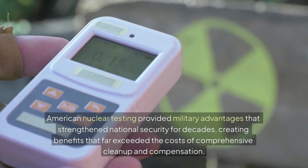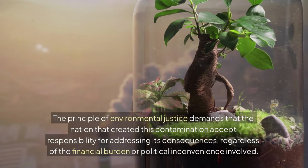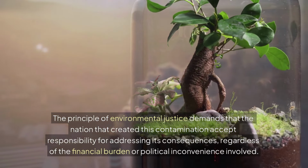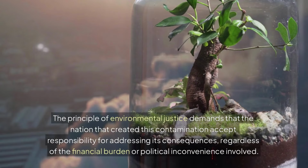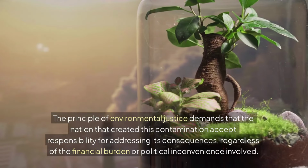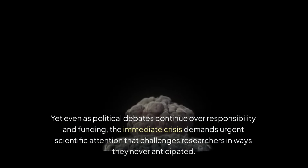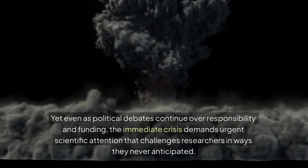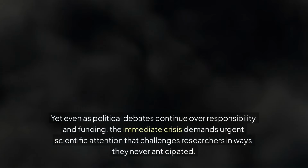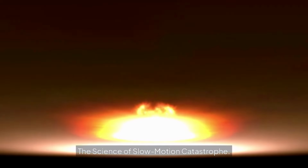The principle of environmental justice demands that the nation that created this contamination accept responsibility for addressing its consequences, regardless of the financial burden or political inconvenience involved. Yet even as political debates continue over responsibility and funding, the immediate crisis demands urgent scientific attention that challenges researchers in ways they never anticipated. The science of slow-motion catastrophe.